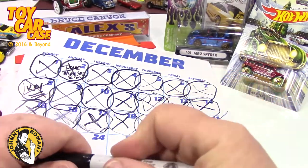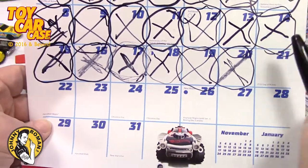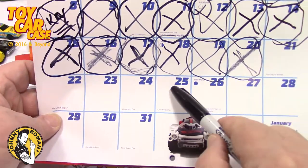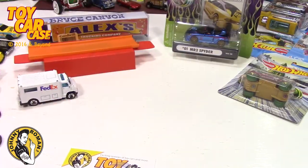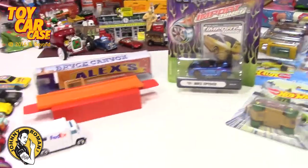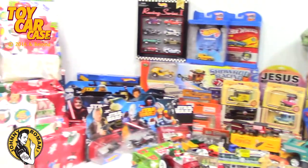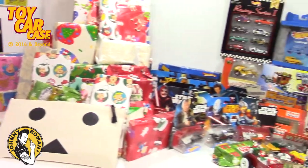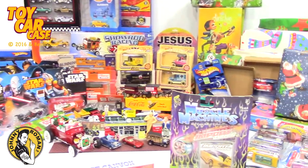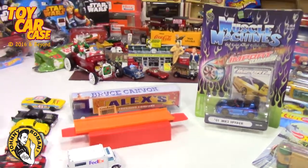Tomorrow, Saturday, the 21st, we are getting so close to Christmas. Look at this. There we go. So, we got still a lot of presents to open. Look at all these. And then we're going to open more on Christmas Day. So, thanks for sticking around. Look at all this fun stuff. We will see you tomorrow, Saturday, the 21st.